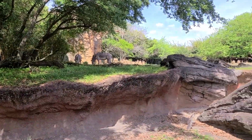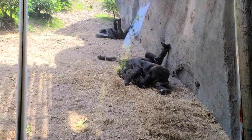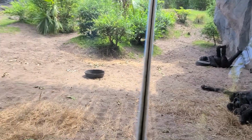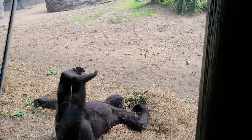More zebras. Zebras. It's sleepy times. Yep. Look at this guy. Feet right up there. 6-year-old. He doesn't care. Nope.